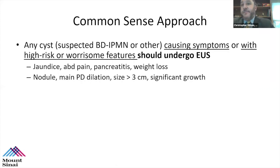However, any cyst, whether it's a suspected branch duct IPMN or another cyst, which is causing symptoms such as jaundice, abdominal pain, pancreatitis, or significant weight loss, or any cyst that has high-risk or worrisome features, and we spoke about these: nodule, main duct dilation, large size, or significant growth, I feel those patients should undergo an endoscopic ultrasound.